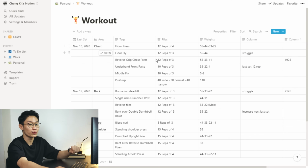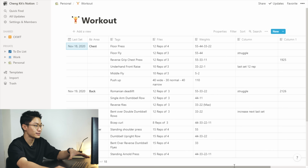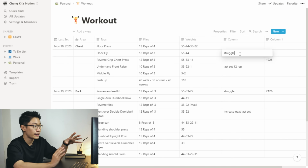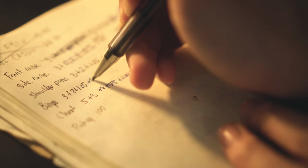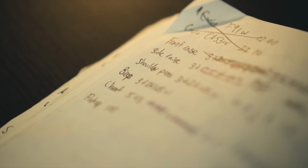I use it whenever I need to work out, and what's important here is the date. Because that shows me when's the last time I've worked out on that area, the type of exercise at the site, and the next two bars are also important columns. I tend to always forget the reps and sets I need to complete, how heavy I need to carry, so they are here to remind me. And the last column is for my reflection, whether I'm struggling on the last set or I can increase the weight the next time I'm doing it. All of these details used to be written in my messy notebook, and now having it in a digital format makes it way more organized and easier to edit.